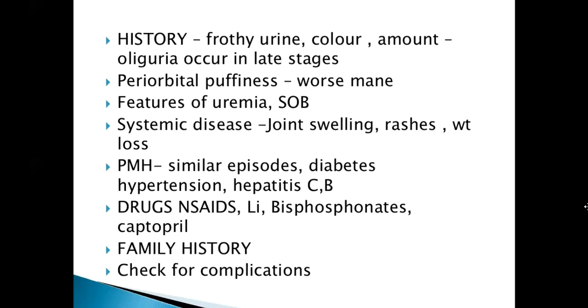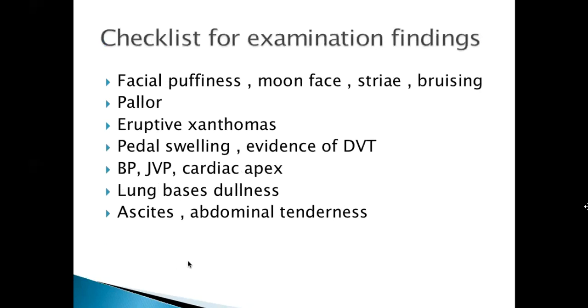Then family history is important. Certain things are familial. And it's important to check for complications of the disease as well. So these are the historical things that you always do. And also in a checklist for examination findings, I have reduced a lot of things and put down the important ones.